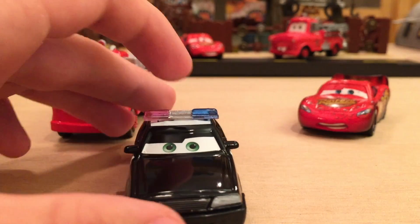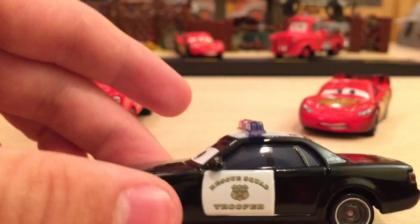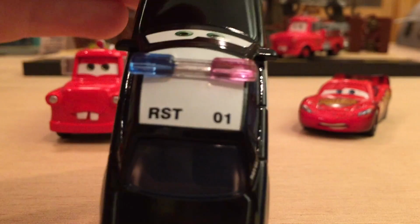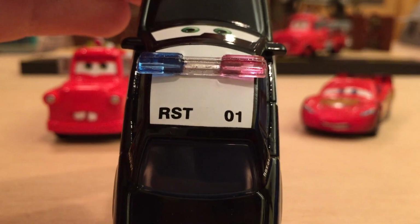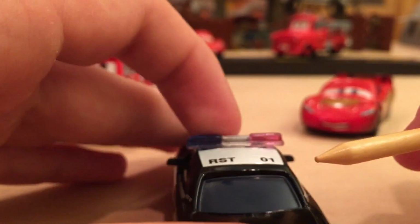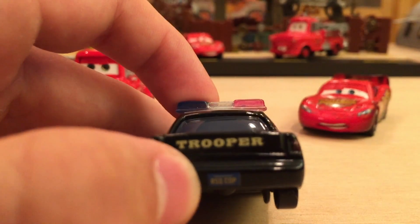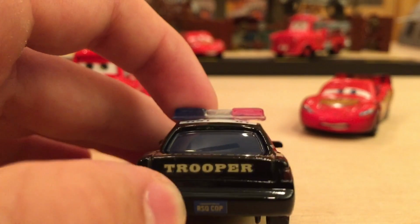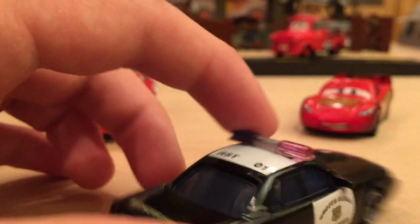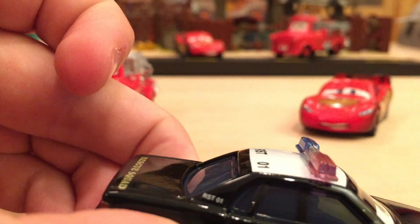I reviewed this guy last year when he was released as a single. He's got a pretty cool expression there with green eyes. On the side we can see Rescue Squad Trooper with a nice badge. RST01 on the roof there, obviously standing for Rescue Squad Trooper. Very cool light bar. And it says Rescue Squad Trooper again. And his license plate reads RSQ-COP, obviously meaning Rescue Squad Cop. So it's nice that they changed it up a little bit, because they really put Trooper everywhere on this car. It's on the side, it's on the roof, it's on the back, and it's even right there, RST01.